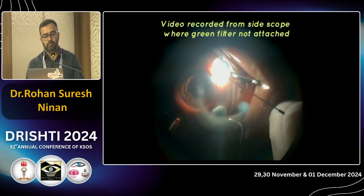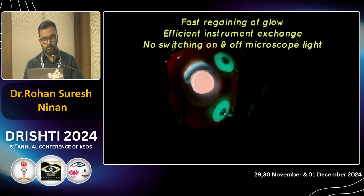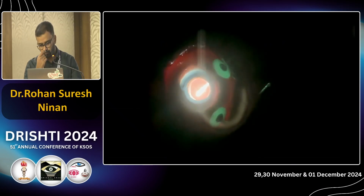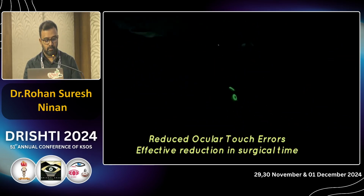The photoluminescence or glow stays for 10 to 15 minutes and it regains its glow after a very brief exposure to the endo illuminator light, as is seen here. Ocular touch errors and effective surgical time are reduced for experienced as well as novice VR surgeons.